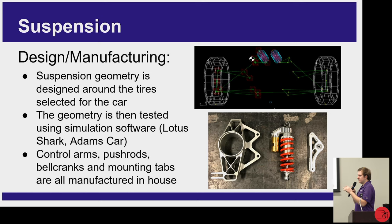And we place these points based on some constraints that the rules have. So for example, in the front, you have a front cross-section template where your legs are, so there has to be a minimum width of what those upper A-arm points can be. So we base it around that, and then also base it around what tire we decide. There's a few different tires that you can pick from, probably about 10 or so different compounds and sizes that you could choose from. So once we choose our tire and once we figure out where we want our kinematics to be, we move into our manufacturing.